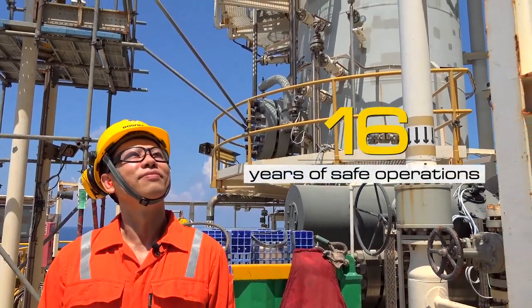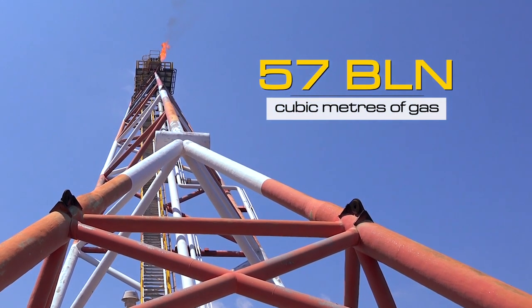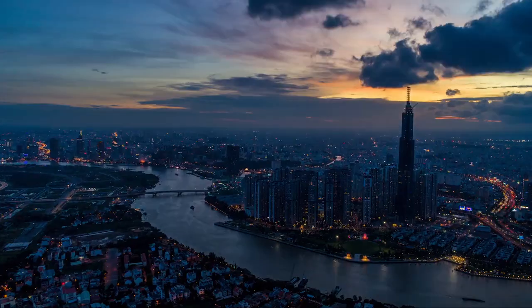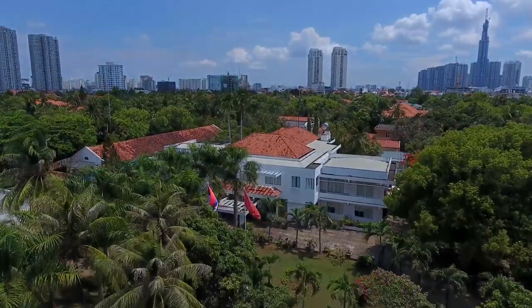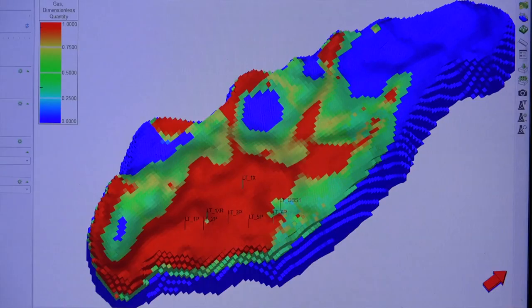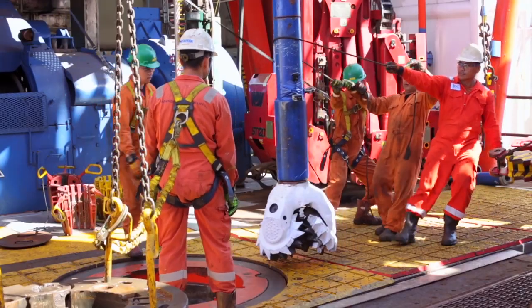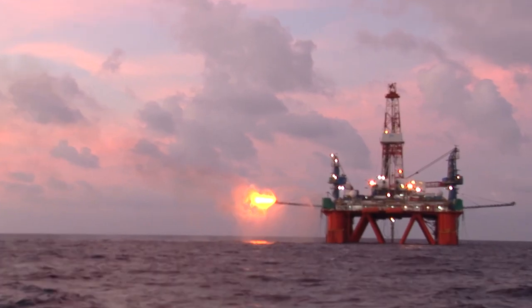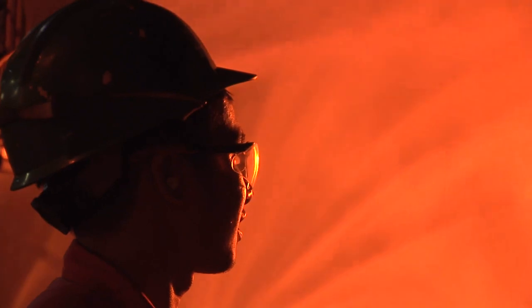In the past 16 years of operating the block, Rosneft has safely produced more than 57 billion cubic meters of gas to fuel energy for an average 20% of power generation in Vietnam. Block 6.1 has been producing from Lan Tay and Lan Do natural gas fields since 2002 and 2012 respectively. With the fields in depletion, Rosneft Vietnam launched an exploration drilling campaign in 2016, searching for more reserves to supplement the declining production, increase recovery from the block, and to remain the leading gas supplier in the country.